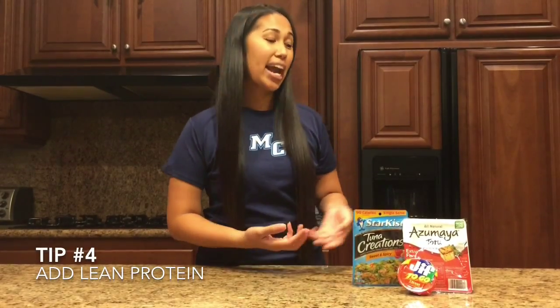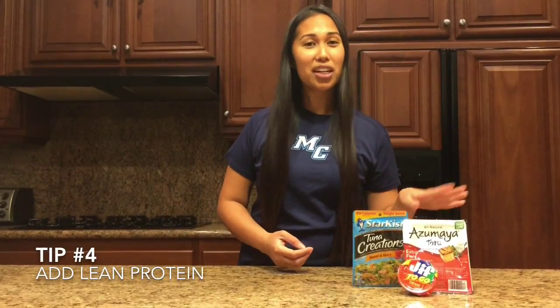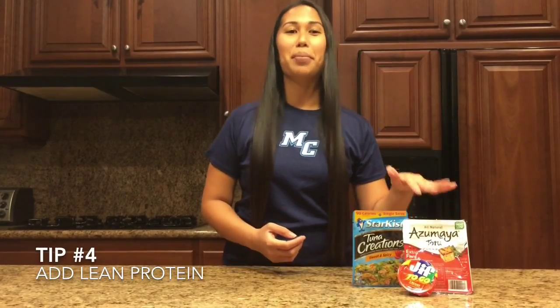Tip 4, add lean protein. Some good sources of lean protein are lean beef and pork, turkey, beans, tofu, and nuts. Seafood is also a good option because it contains omega-3 fatty acids, which help to decrease heart disease. And some good sources that I have here are tofu, some tuna, and peanut butter.